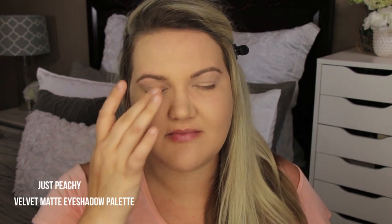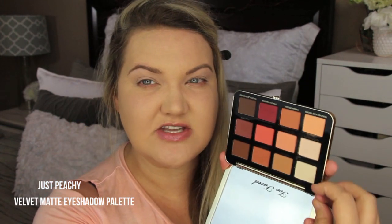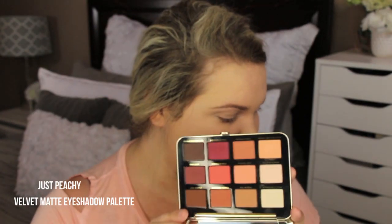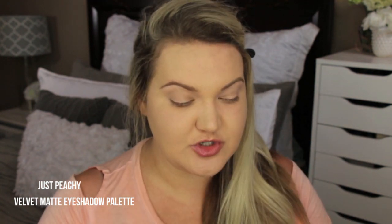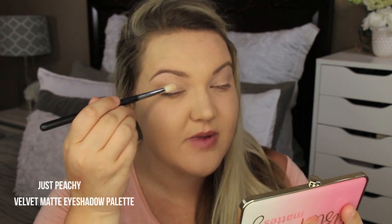So I did set my primer. I used Matte Painterly Paint Pot to put down and prime my eyes, and then I set them with a mix of these two shades. It's really, really beautiful, but I am going to go in and show you how pigmented they are. They're very, very pigmented. This smells super good, but we're just going to go in with this palette and do the looks that I've been doing.